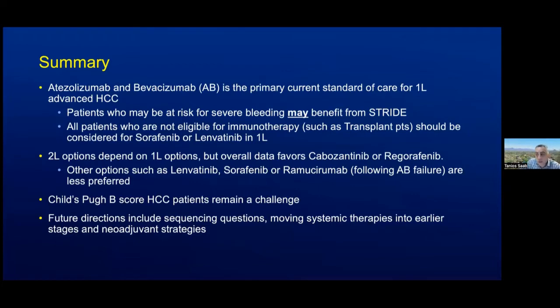Now, second line options really depend on first line. Most of the data we have is actually in the setting of sorafenib. We don't have much data post IO, but overall, the data favors cabozantinib or regorafenib. You could consider potentially lenvatinib or sorafenib, and then maybe ramucirumab. I'm not sure. It has a good role, especially post bevacizumab.